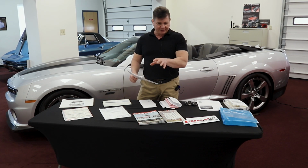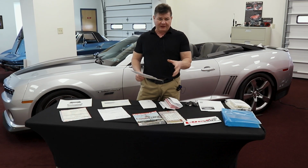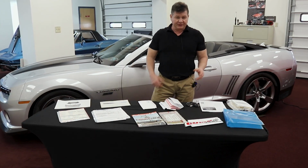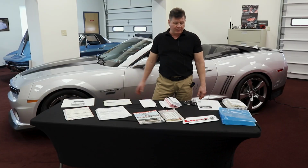I think it's just the Airaid, not the actual intake, but the air induction part of it. Corsa Exhaust and suspension. And it was pretty extensive. It was over $5,000 worth of work. And we dyno tested it, did a tune then and dyno tested it. It has 447 rear wheel horsepower.